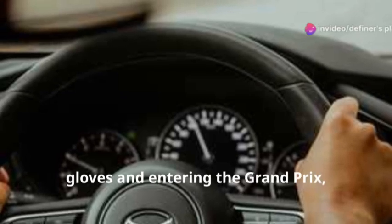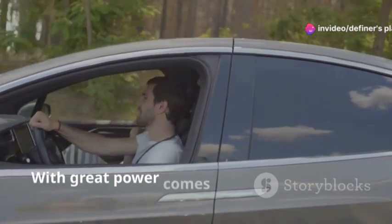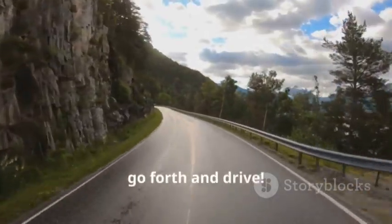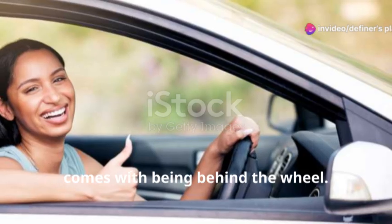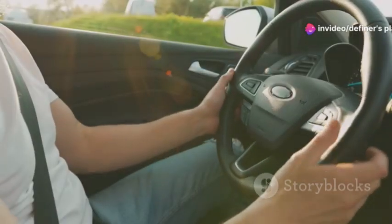But before you go donning your racing gloves and entering the Grand Prix, remember, driving is a privilege, not a right. With great power comes great responsibility, and all that jazz. So go forth and drive, explore new roads, visit far-off lands, and experience the freedom and joy that comes with being behind the wheel. Just don't forget everything you've learned. And whatever you do, don't be an idiot.